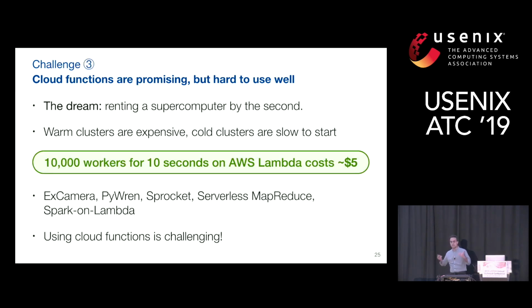We talked about this. The dream is to rent a supercomputer by the second whenever we need that. Warm clusters are expensive because our tasks are occasional. And cold clusters are slow to start. They take a few minutes at least to start. That defeats the whole purpose. But using cloud function services or serverless platforms, for example on AWS Lambda, you can get 10,000 workers in just a few seconds. And if you run each for like 10 seconds, you're only going to pay $5. That's over 1 day of CPU time just for $5.